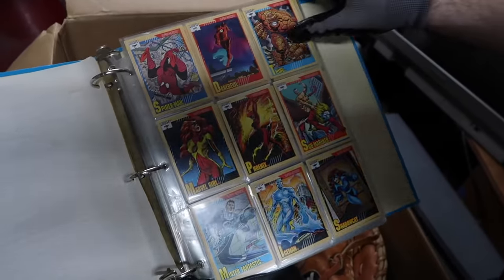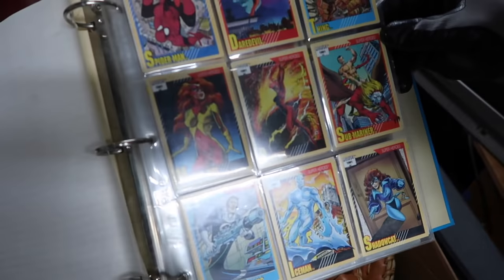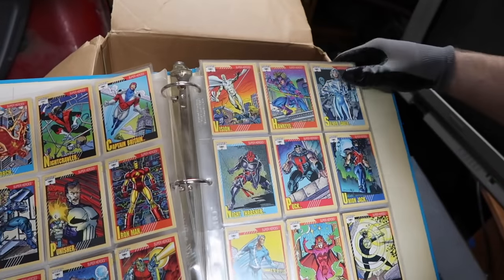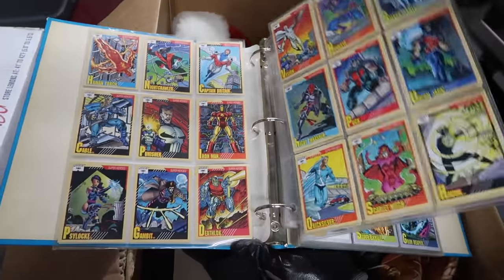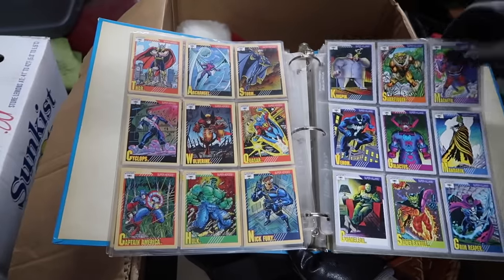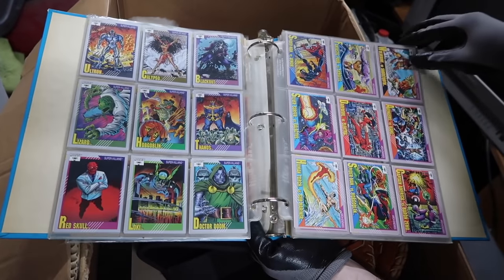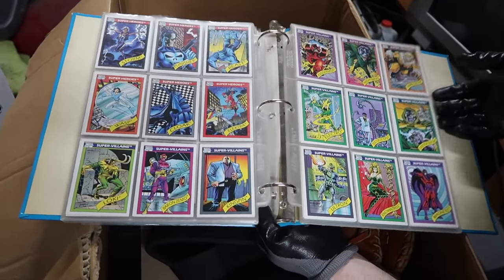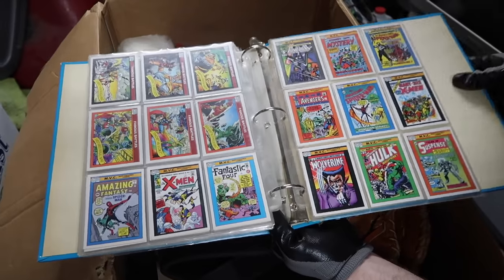Woo-wee! Ashley's probably gonna want to keep these, huh? So if you guys can really see, Marvel Comics, 1991. I gotta be honest, I don't know much about if these are worth much, so I'll have to check. I don't really collect these, but we'll have to see. If they're not, we'll keep them for the boys. Yes. But yeah, all Marvels.